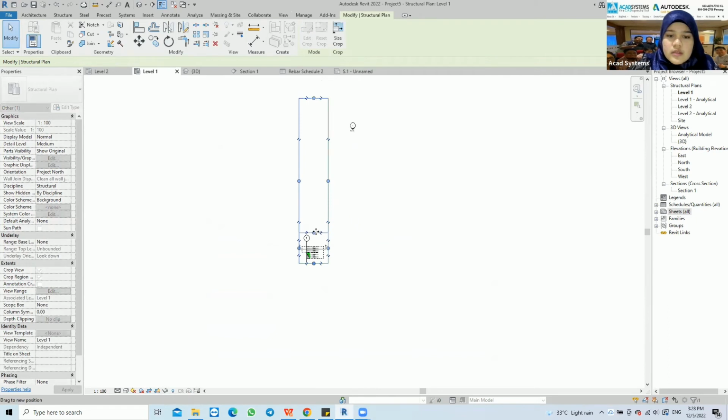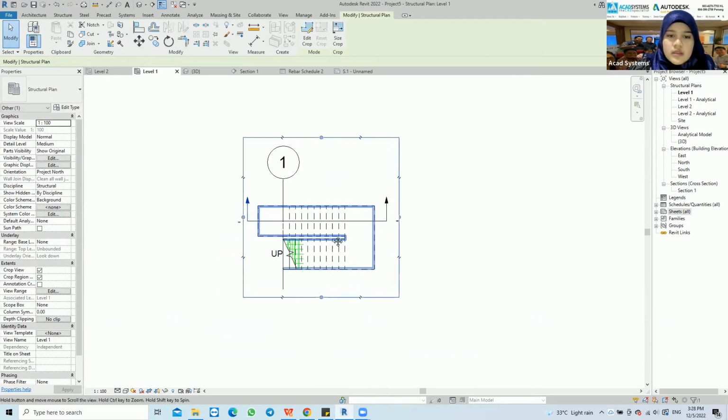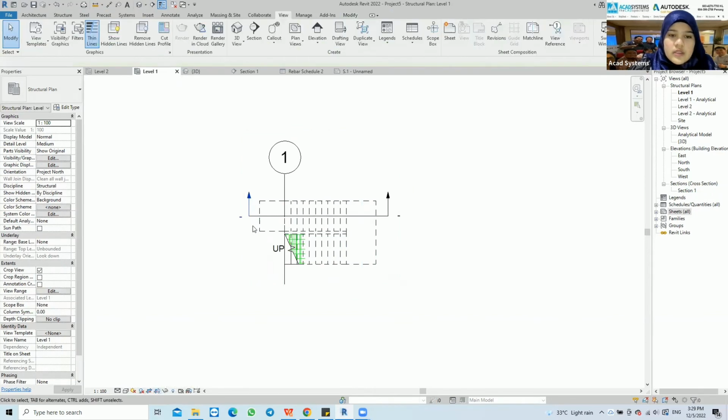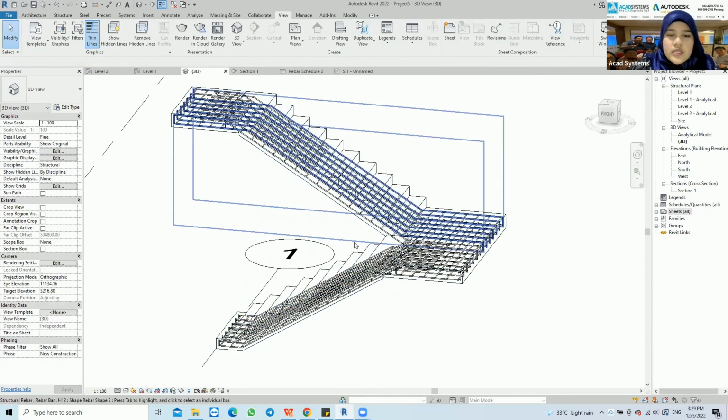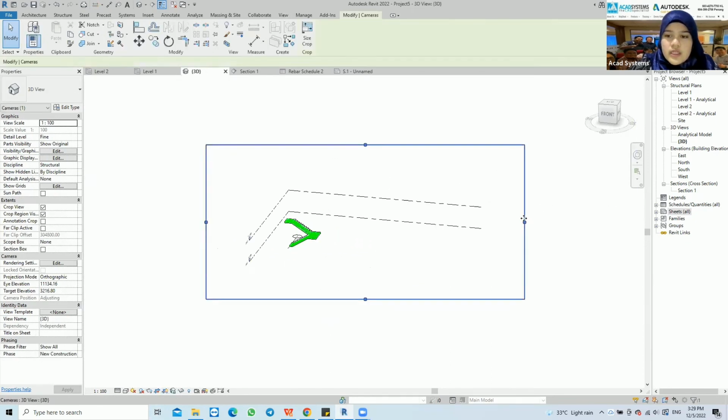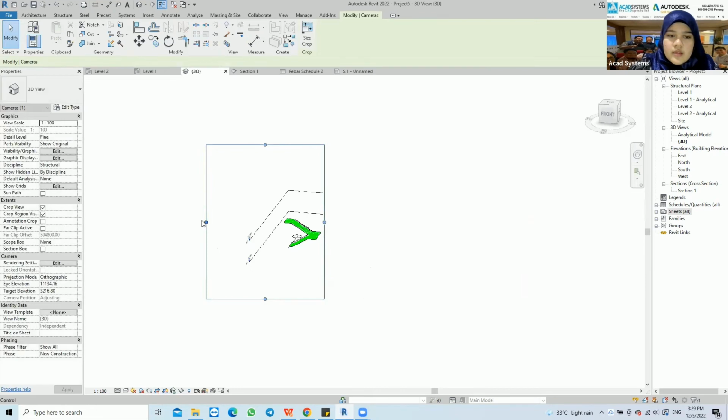Zoom in. Then hide the region. Okay, go to 3D, same setting. Going to edit it. Okay, like that.